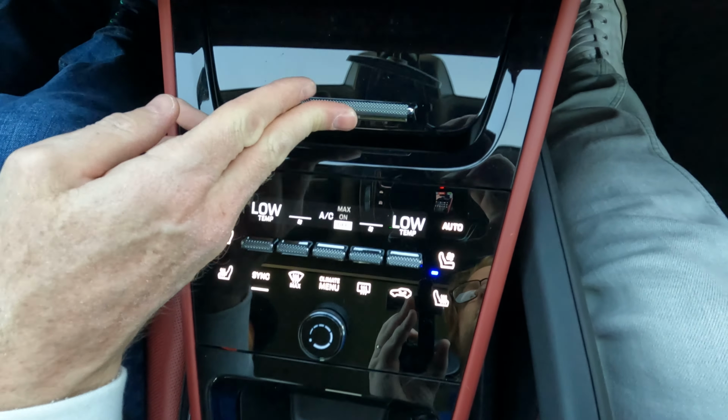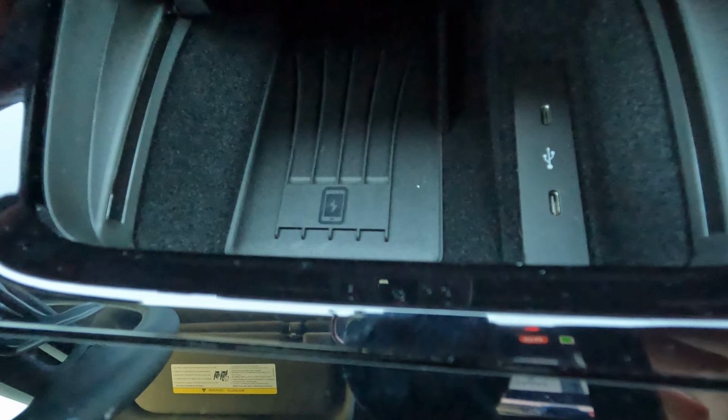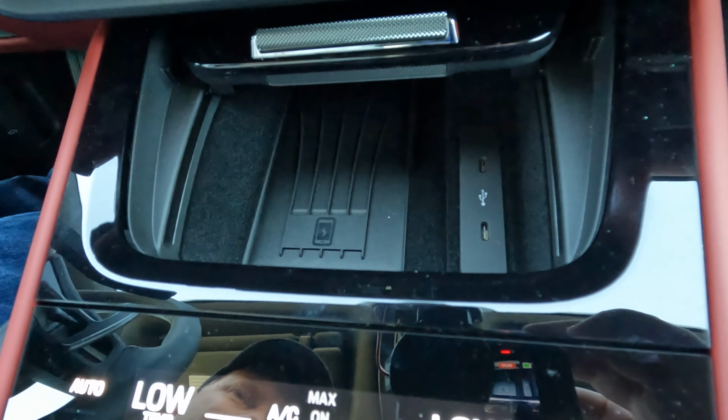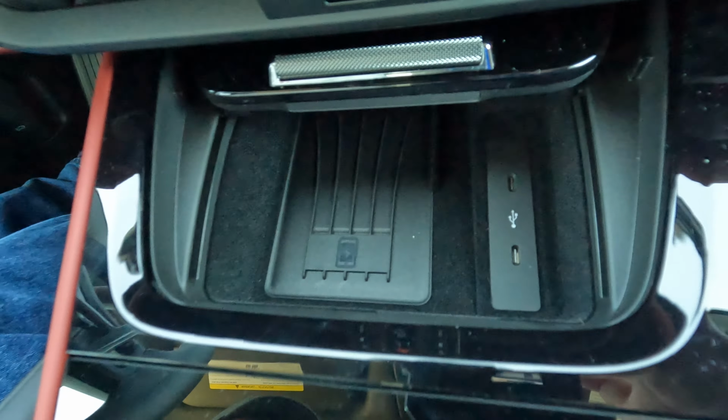And if you're wondering what's concealed away under here, you can't feel this for yourself, but I can tell you about it. You have an air-conditioned wireless phone charger. If you put your hand down there, you can actually feel the air. So you'll have to get into your own Cayenne to do that. You also have a couple of USB ports right there.